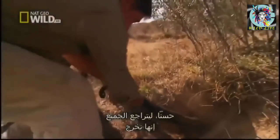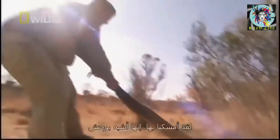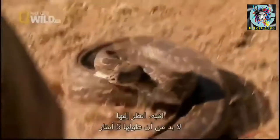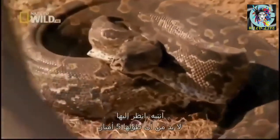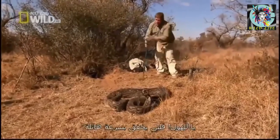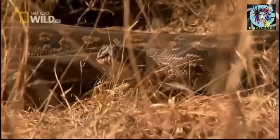All right. Whoa, everybody get back. He's coming out. Help me pull, Hannes. We got him! Man, that thing is a monster! Whoa, whoa, whoa! Watch out! Look at that! That has got to be 5 meters of python! Man! My heart is going a mile a minute.